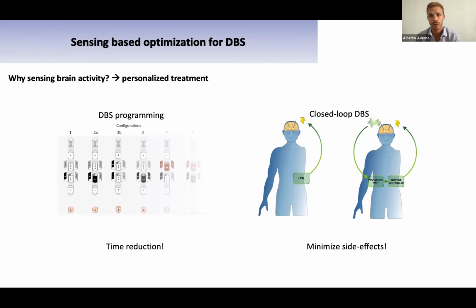So why do we think that brain activity should be important for us? Well, for example, to push for a more personalized treatment, which might be guided by pathological activity, as mentioned before by Fernando. This could be useful for both DBS programming as well as closed-loop DBS strategies. For DBS programming, the main benefit might be the reduction in programming time, as well as the standardization of the procedure, which allows the requirement of less specialized clinicians or experts. While closed-loop strategies offer the opportunity to optimize the DBS by automatically adjusting the timing and the parameters of the stimulation in real time, based on the biomarker, thus minimizing the side effects.